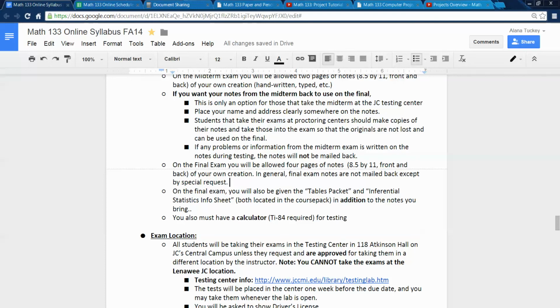Also during the final, you'll be given a tables packet and an inferential statistics info sheet. Those are both located in your course pack, in addition to the notes that you bring. So that's 4 pages, and this is like 14 pages of notes that you're given.